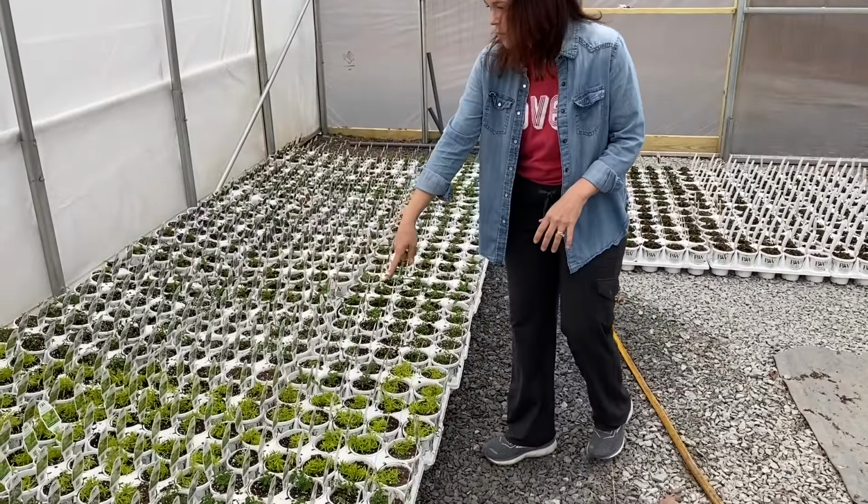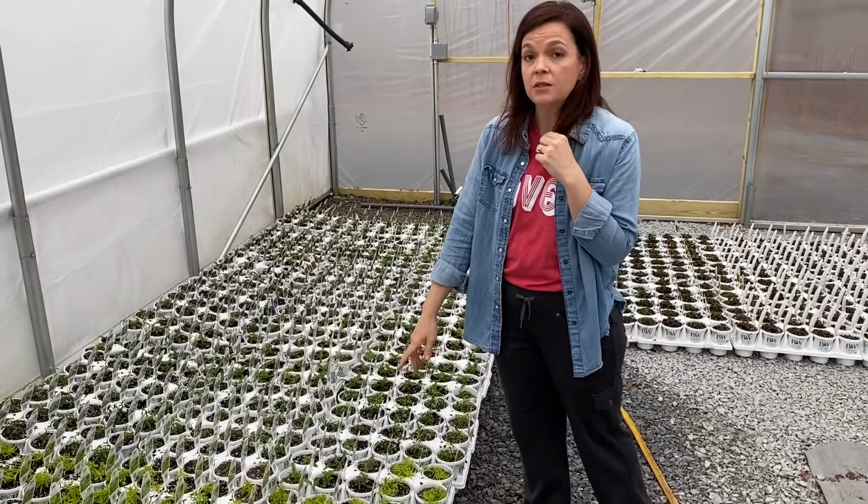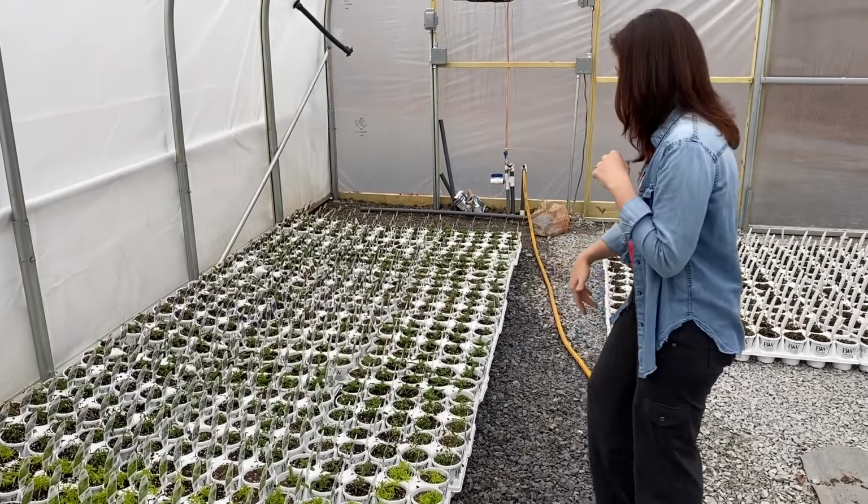So you can see here the lemon coral sedum is a really popular, great plant. Remember, we're in zone 7B, so for us it is a perennial. So that is doing well.